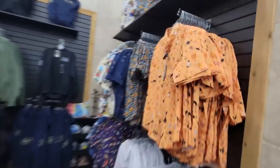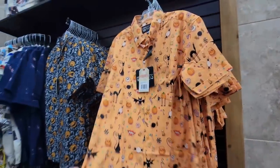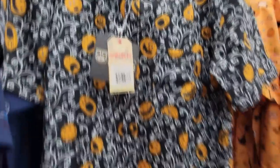Look at this. Back here, they have some button Halloween shirts. This is the kind of stuff that, like, Mac from Hunt Former wears. I should totally buy him one of these. $68! Never mind, Mac. These are pretty cool, though. Look at this. Look at the jack-o'-lanterns on there. That design actually reminds me of the Nightmare Before Christmas. That is pretty cool. And this one's cool here, too.